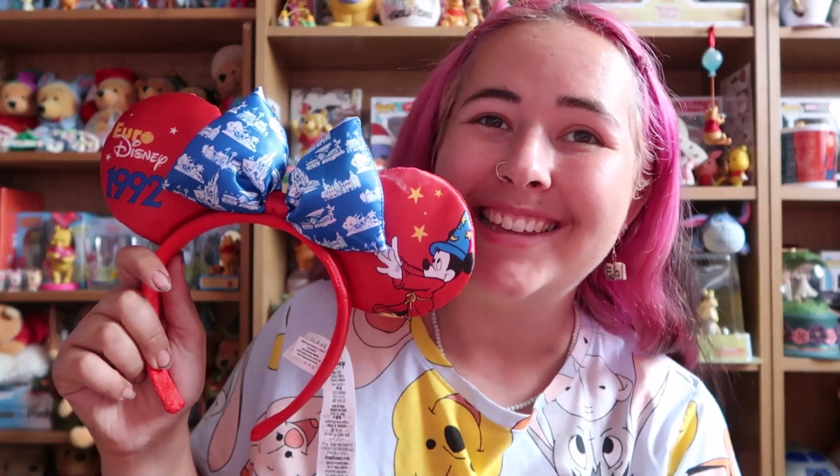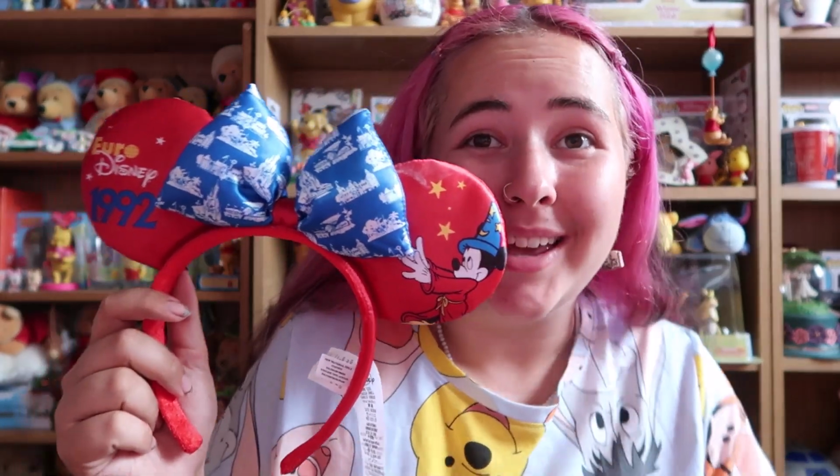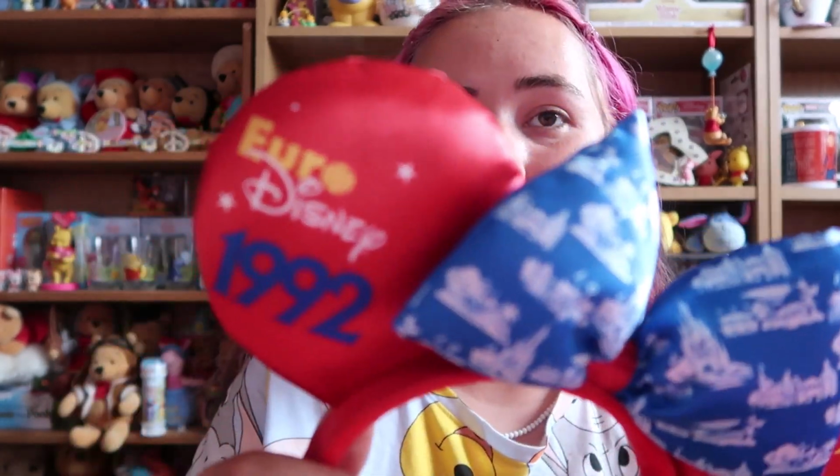I got some ears. It feels like ages since I've bought ears in the Disney parks, which is pretty crazy if you ask me. But I got these. These aren't a new collection. It's from the Euro Disney collection, which Disneyland Paris put out around the time of the 30th anniversary launch.